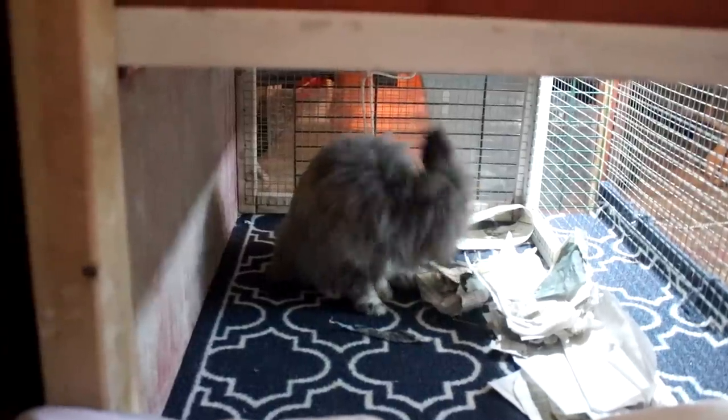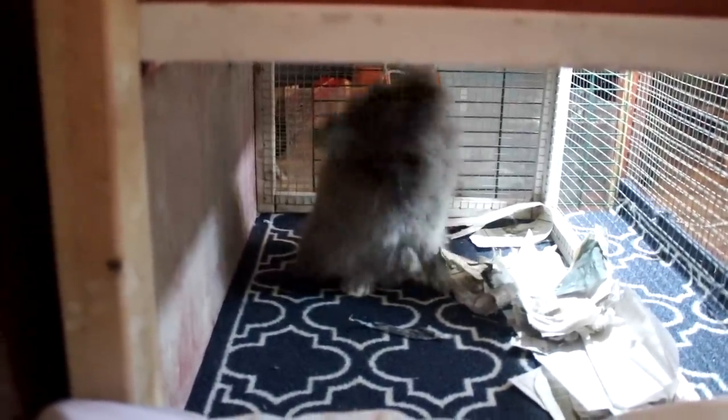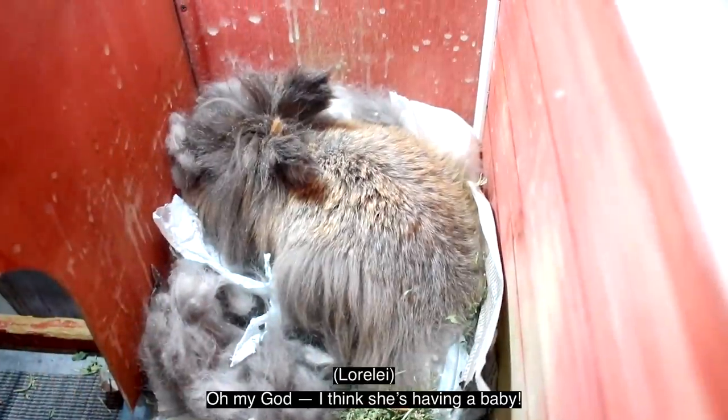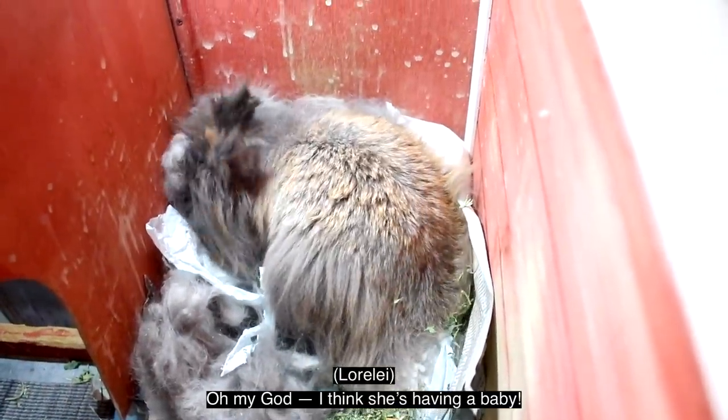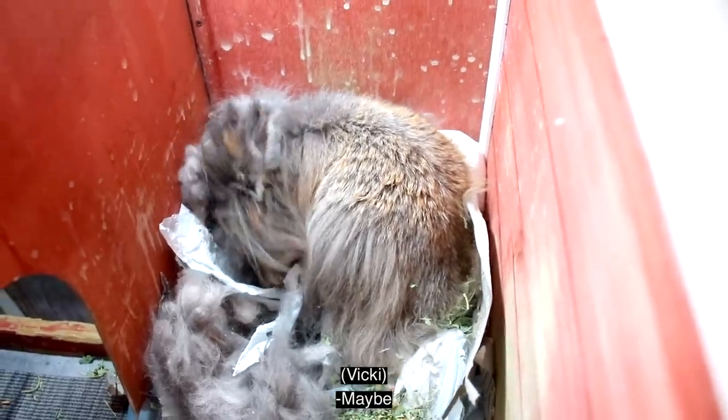So this is what it looks like when a rabbit is pulling their fur to create a nest. I've never seen this before. Oh my god. I think she's having a baby. Is she having a baby? Maybe.